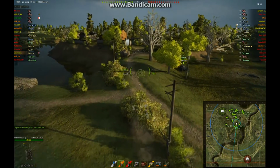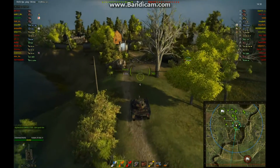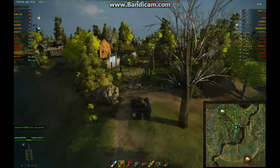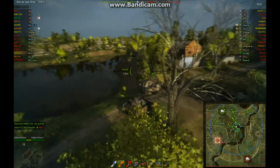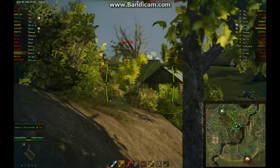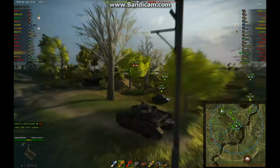As you can see, there's quite a few tier 7s in this game. And there are 3 Pz.Kpfw.IV on our team, and there's 1 on the other team, which tells you it's a good tank. All these people would be driving it if it wasn't good.